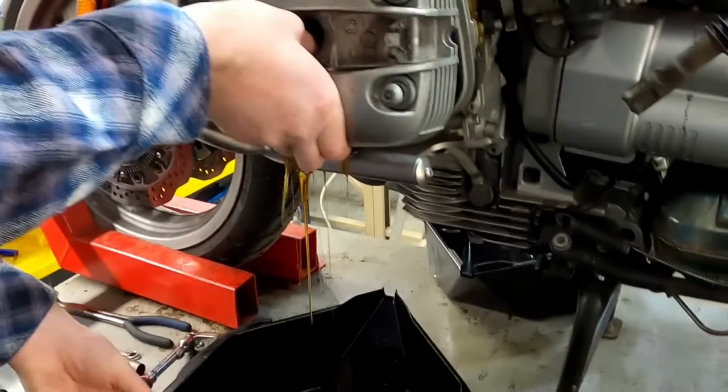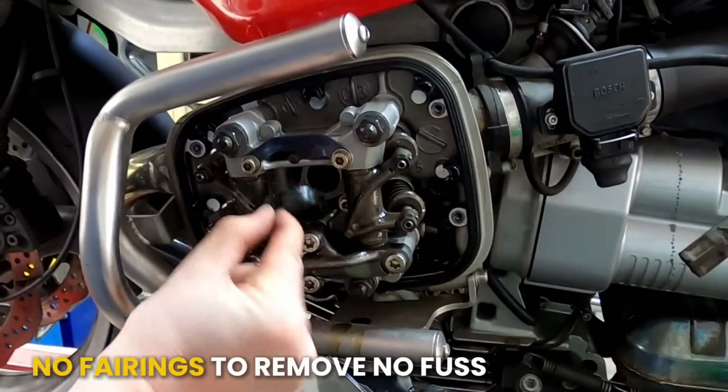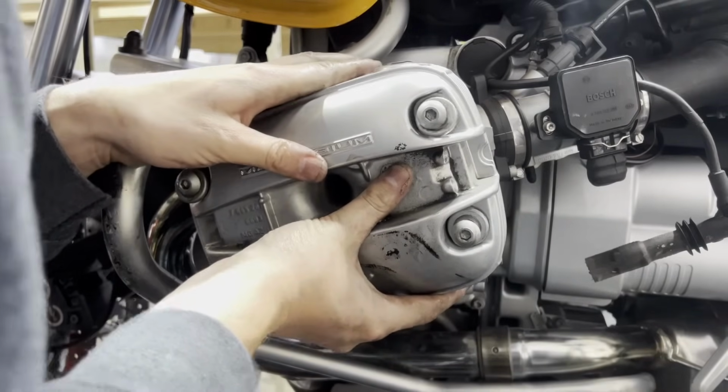Mechanics love this engine because of its accessibility. The valve covers are right there. No fairings to remove, no fuss. It's overbuilt, understressed, and perfectly suited for the long game.